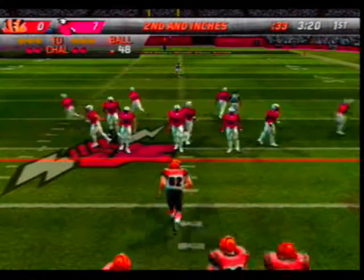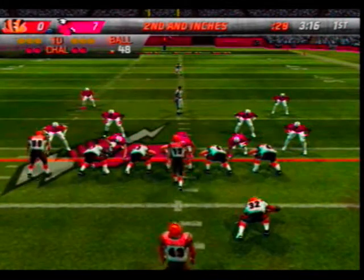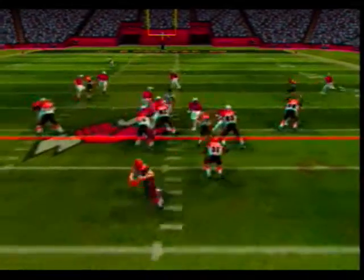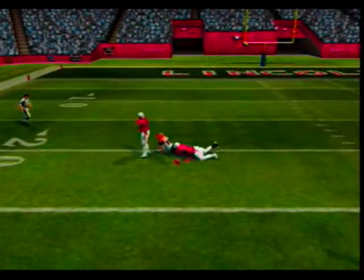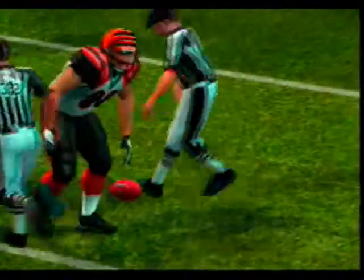Ball on their own 48. Ball on the 48-yard line. Looking upfield. Play action, going long. All he can do is look at his hands and wonder what the heck happened on the play.